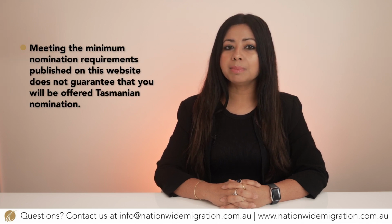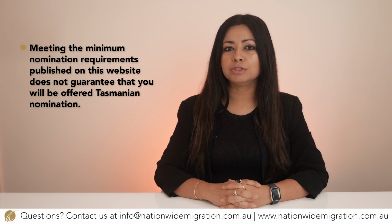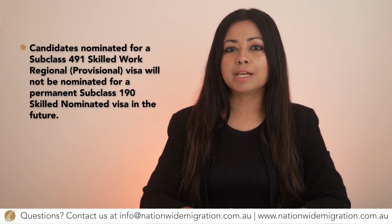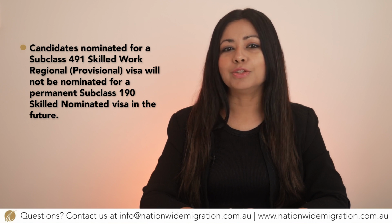Some important things to note before we look at Tasmania's 190 criteria are that meeting the minimum nomination requirements published on their website does not guarantee that you will be offered Tasmanian nomination. Only the most competitive registrations of interest will be selected to be invited to apply for nomination. Another thing to note is that candidates nominated for a subclass 491 skilled work regional provisional visa will not be nominated for a permanent subclass 190 skilled nominated visa in the future.